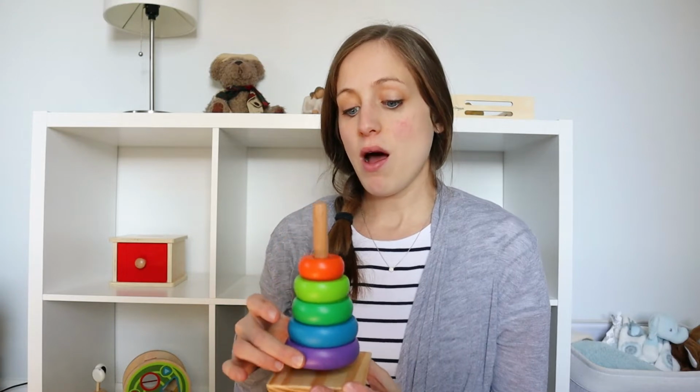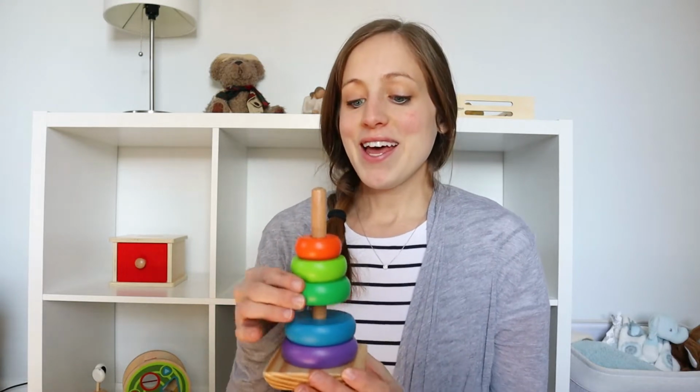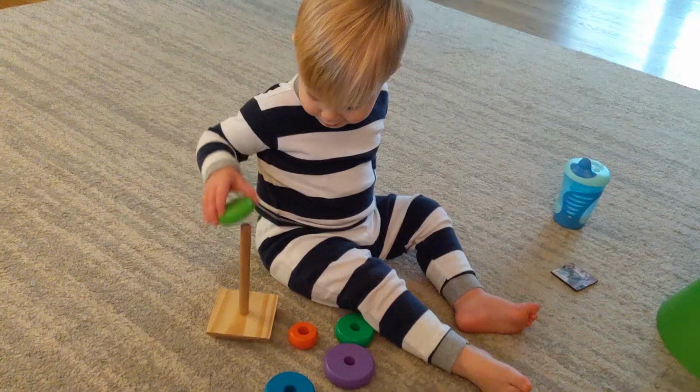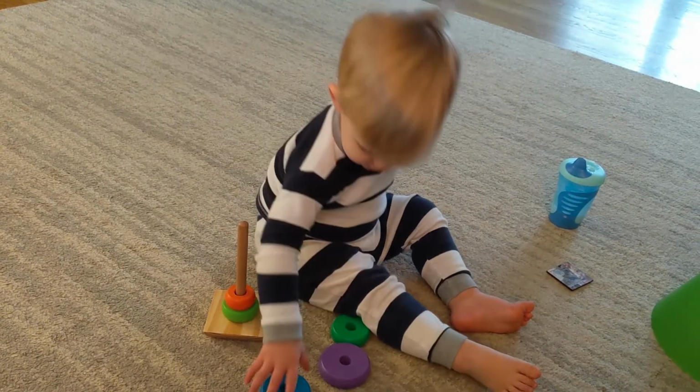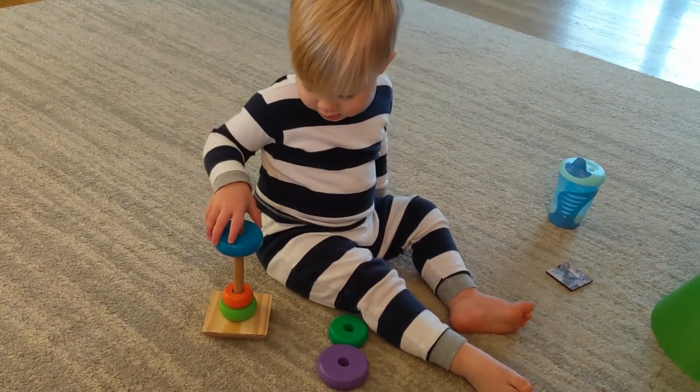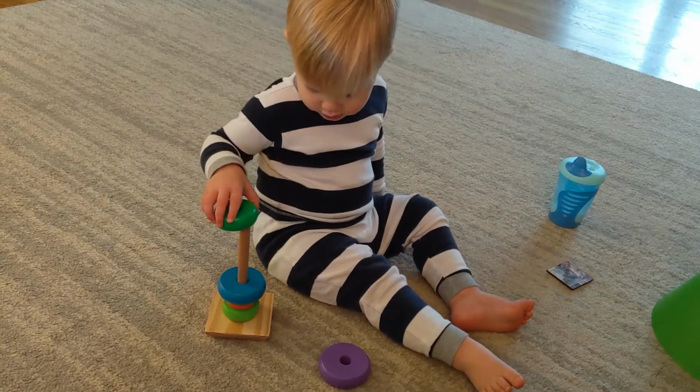I don't know, they love it. They love putting them on. And I just remember when he first learned how to get these little pieces on versus the bigger rings we used to use, he loved it. So he loves stacking them. He also loves rolling them around the floor, and it's great for learning colors, great for learning size. We're not quite to that point yet, but the colors are fun and just the coordination of it. So this toy is definitely a must-have with all the pieces.